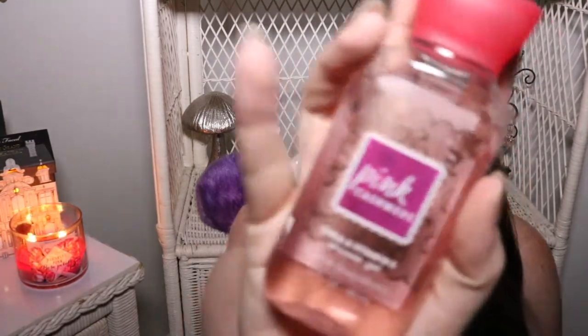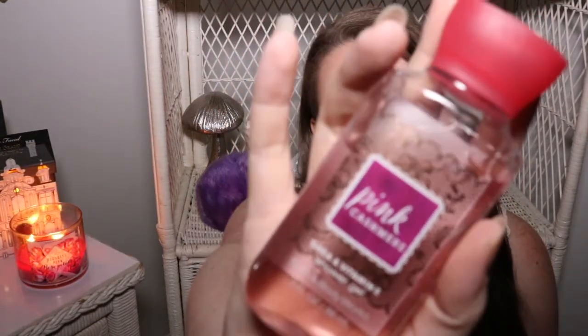Next product is from Bath & Body Works. This is their Pink Cashmere Shea and Vitamin E Shower Gel. This one's one of their fun sizes. I hate fun size. It's travel size. But I really love Bath & Body Works shower gels. They honestly feel really nice and soft and silky, and I love the smell of it, and it worked really well with this scrub because of the florals and all that jazz.